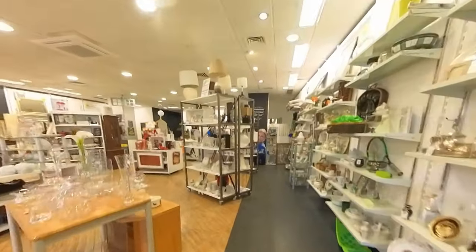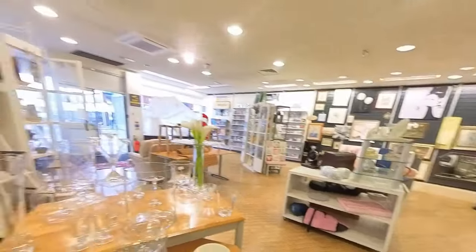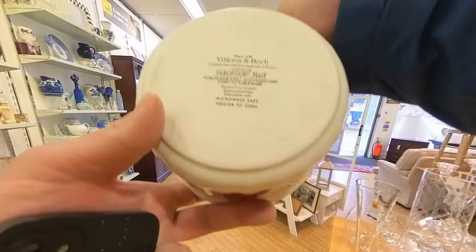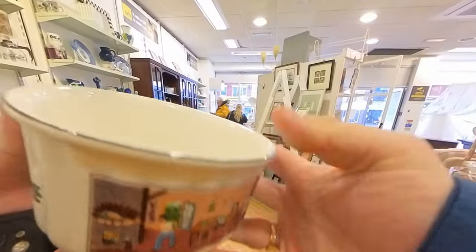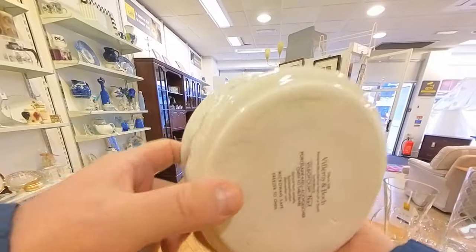So we move on to the next charity shop, and I have found a few good things in here. This one really is quite highly priced these days, but I still managed to find the odd little piece here and there. Villeroy and Boch, these two bowls, there's two of them. One's £10, one's £12, I think.